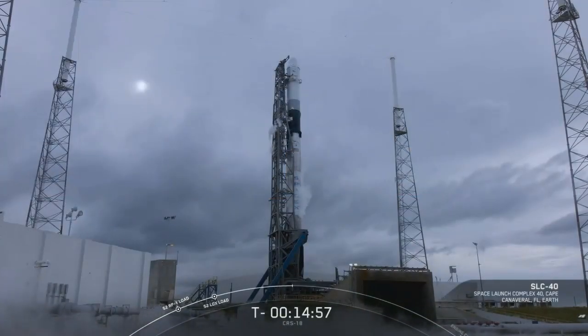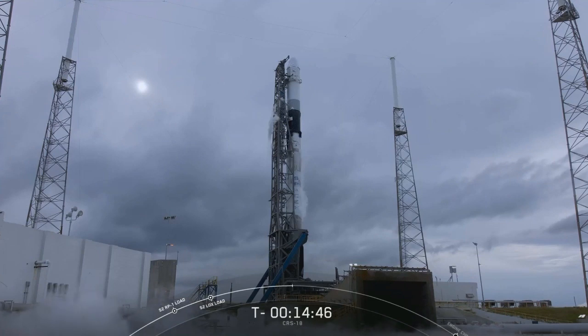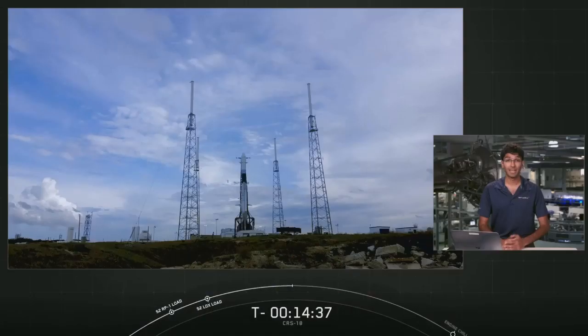It's just after 6 p.m. Eastern Time on Wednesday, July 24th, and you're looking at a live view of Cape Canaveral's Space Launch Complex 40, where a flight-proven Falcon 9 is about to launch a Dragon spacecraft. Liftoff is targeted for 6:24 p.m. Eastern Time or 10:24 p.m. Coordinated Universal Time. My name is Shiva Bharadwaj.